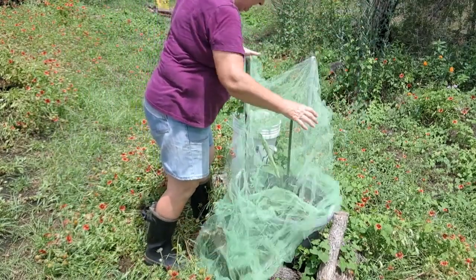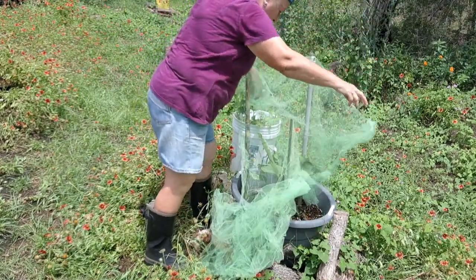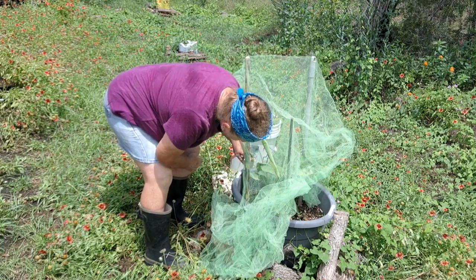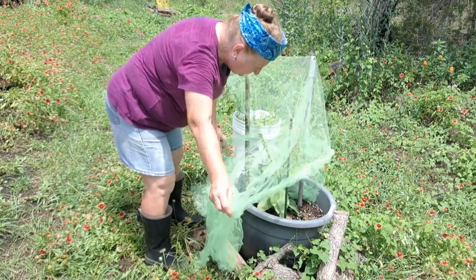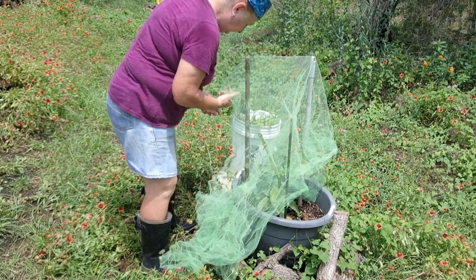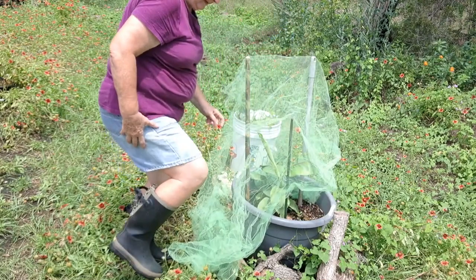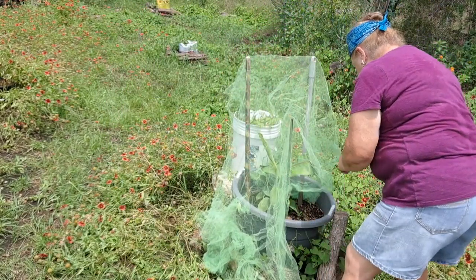I don't know what kind of bug it is that got on my banana trees, but it was just literally eating the leaves. And I'm hoping when they get bigger that whatever the worm is won't bother it. Whatever bird it is or bug or whatever has been eating it, we'll leave it alone. And there's water all back here.